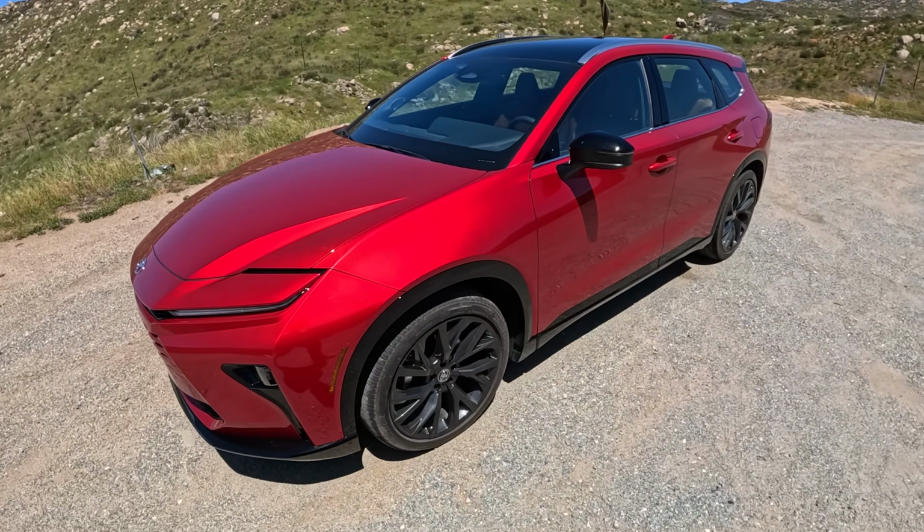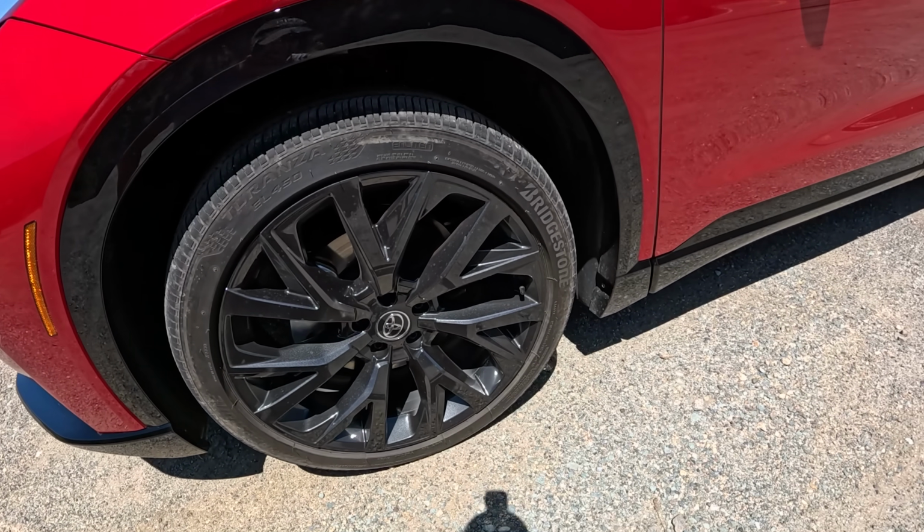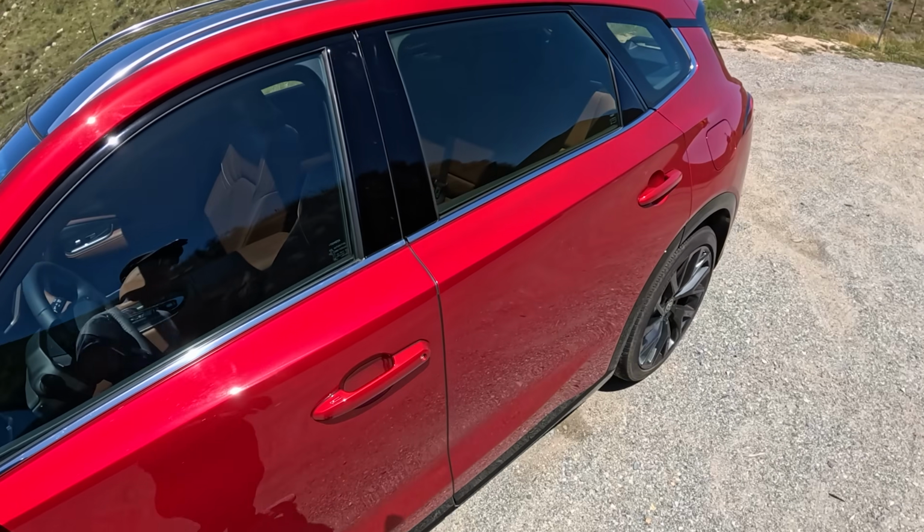What tires do we have on here? Bridgestone Turanza EL 450 in 235/45 R21s. Still a little bit of sidewall on there.